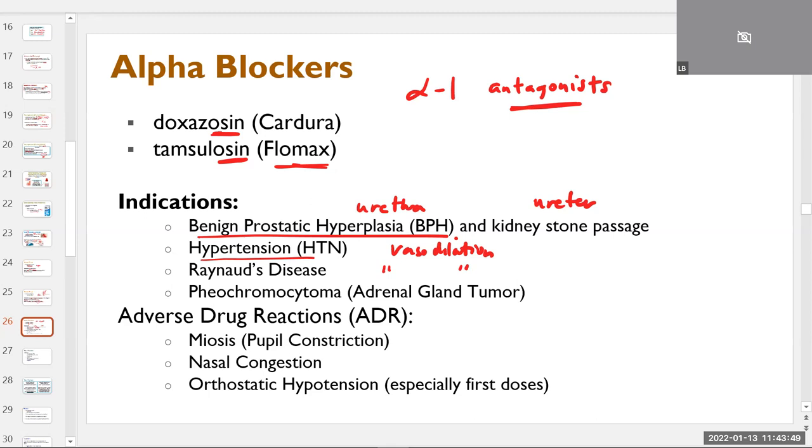Pheochromocytoma is when you have a tumor in the adrenal medulla. This is going to release a lot of epinephrine and norepinephrine into the blood, causing elevated blood pressure. They're going to do surgery, but before they do surgery, they need something to lower the blood pressure, so they can give an alpha blocker.